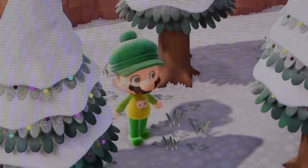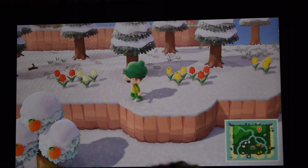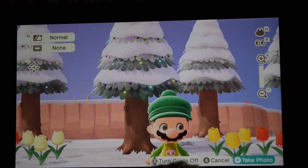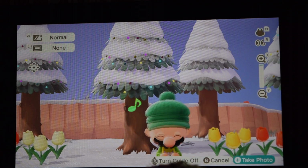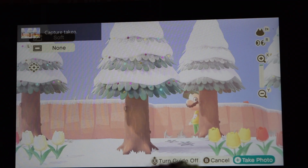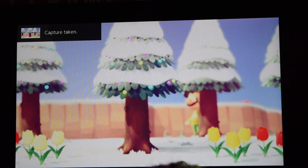That's amazing. I'm gonna stand right here and take another picture with the Christmas tree. Where should I stand? I should stand here. Should I stand here and do like that? No. Perfect. Take a picture. Just take a picture with every filter.